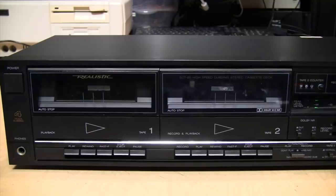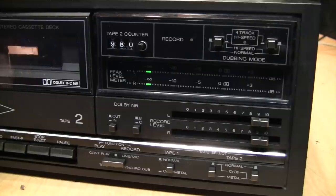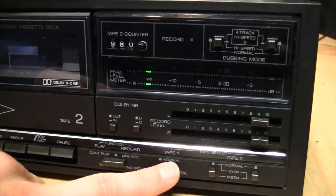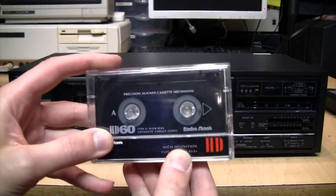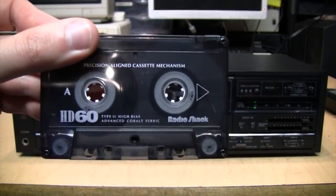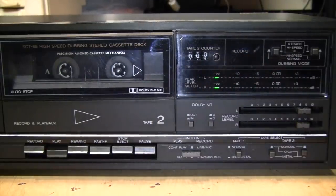This is a pretty basic deck with mechanical piano key controls, but it does have Dolby B and C noise reduction and support for playback and recording of chrome and metal tapes. As far as how well this thing records normally, here's a test recording I made on this Radio Shack High Definition Type 2 High Bias Advanced Cobalt Ferric tape using Dolby C noise reduction.